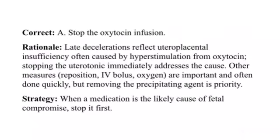Correct, A. Stop the oxytocin infusion. Rationale: late decelerations reflect uteroplacental insufficiency often caused by hyperstimulation from oxytocin. Stopping the uterotonic immediately addresses the cause. Other measures, reposition, fluid bolus, oxygen, are important and often done quickly, but removing the precipitating agent is priority. Strategy: when a medication is the likely cause of fetal compromise, stop it first.